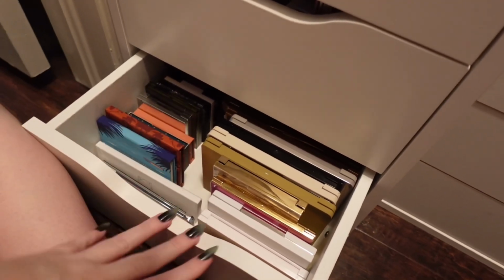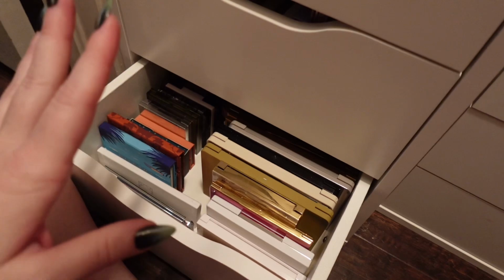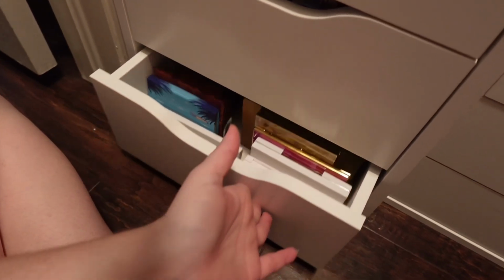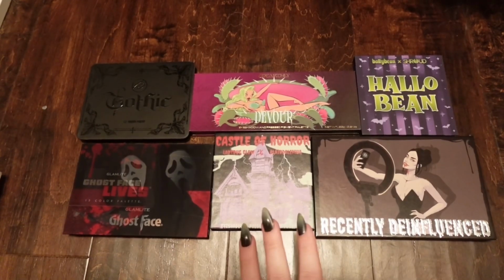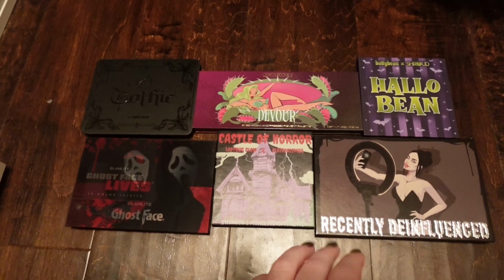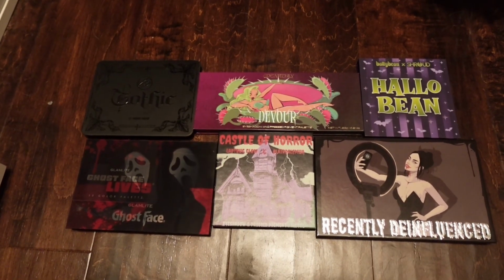So I'm going to go ahead and pull down the palettes, lay them out, and we're going to go through them and dwindle it down to 4 together. All right, y'all, so these are the 6 palettes that we pulled, and we need to figure out which 2 we want to take out of this week's voting.